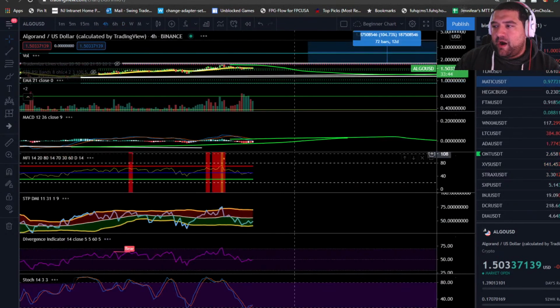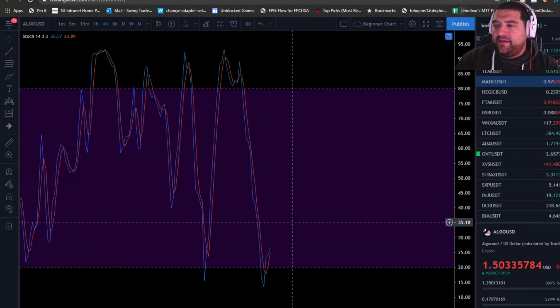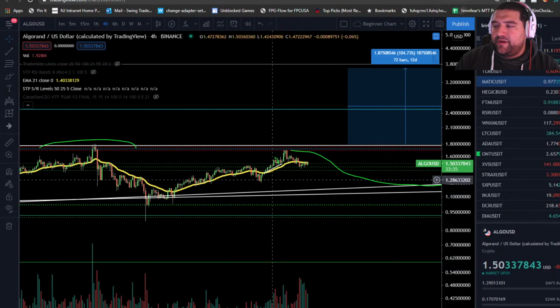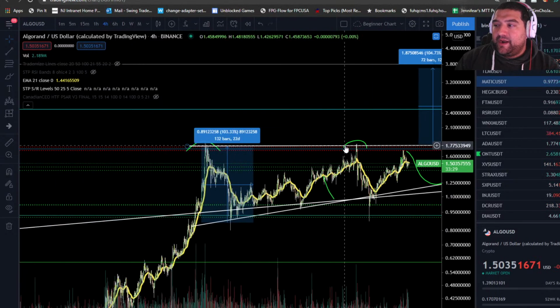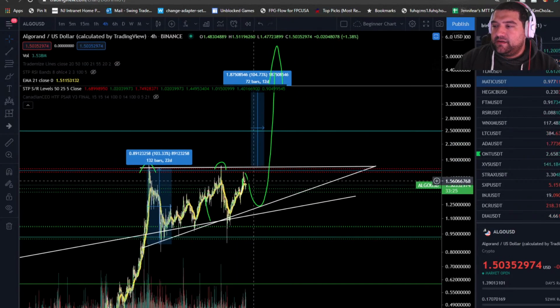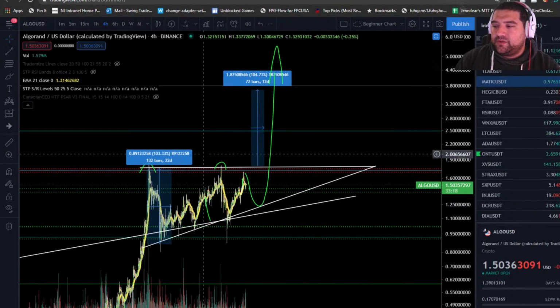I think the 4 hour will probably reset it here soon. There it goes. Got a 4 hour reset. Stochs on the 4 hour looking good. Now we do get some volume over here, okay? One touch, two touch. We're going to make a third attempt probably to maybe break out of this triangle. We shall see. Maybe we get a triple top and a back test down here at the triangle again. Okay.